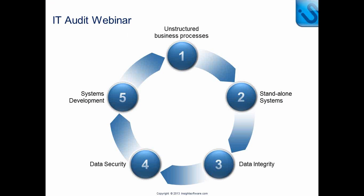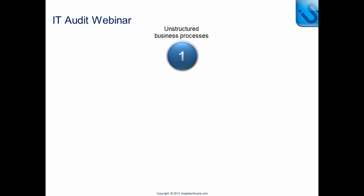So what we're going to talk about today is 5 key areas: unstructured business processes, standalone systems, data integrity, data security, and the whole area of systems development. So what we're going to do is start off looking at unstructured business processes.